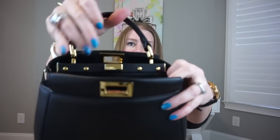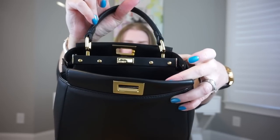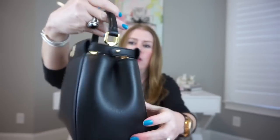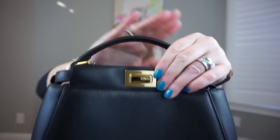And I didn't show this in my last video, but the bar is also lambskin leather with the gold tone hardware on that, which I think is really pretty. And I also forgot to show the bag closed. It does say Fendi on there on both sides, and it just turns like that. I don't close it, at least I haven't so far, but you could easily if you just didn't overstuff it. But I tend to just leave it like this.